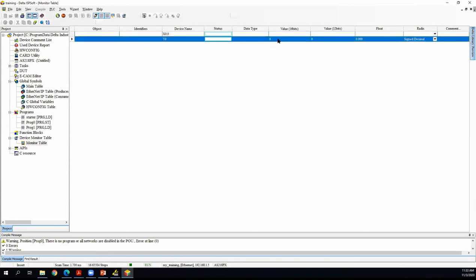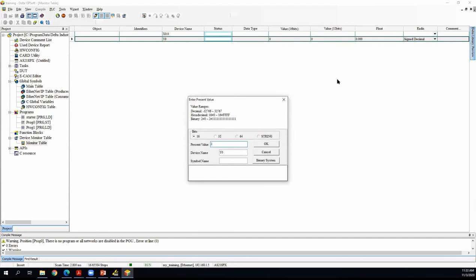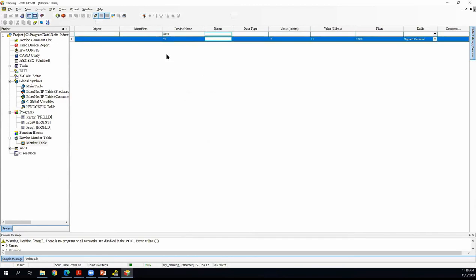In order to set, for instance, the first and second input, I need to change the value to 3, okay? You can also see the binary setting. So I want to enable 1, 2, 3, 4, then the value is 15. So when I set 15, okay, actually I can see over here, but let me also show you.